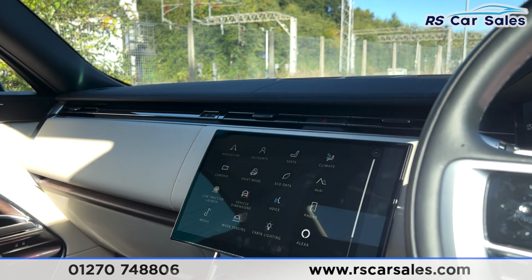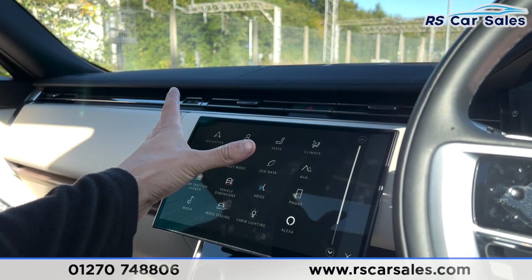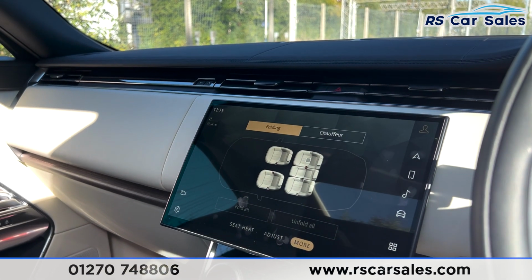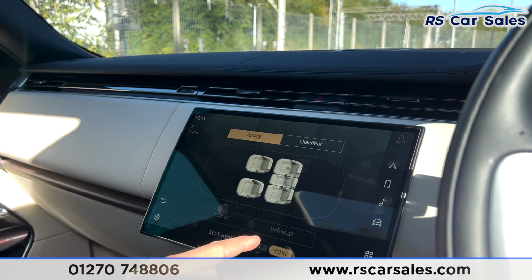Going home. Now you can find Apple CarPlay and Android Auto built into this vehicle. You can also have all these different settings here as well. You've got navigation, accounts, seats, climate. If I go into seats, you can have your seats folding, so you can put it into chauffeur mode. You can fold all, unfold all.